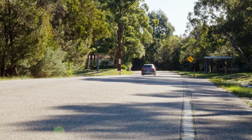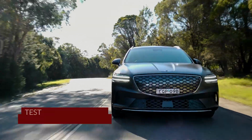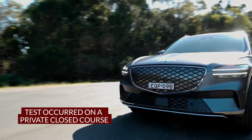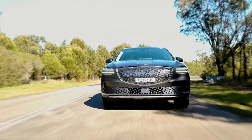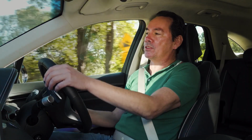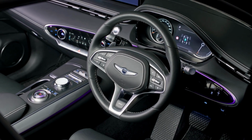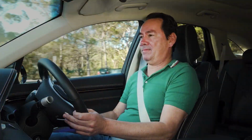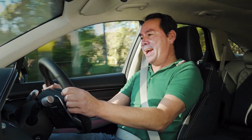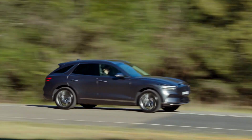The Electrified GV70 comes in one powertrain configuration. It's a dual motor setup, one for each axle, with each motor outputting 180 kilowatts and 350 newton meters. So a total of 360 kilowatts and 700 newton meters, but you do have to push the boost button on the steering wheel to access it for up to 10 seconds. So let's see how boost mode goes. There's a fair bit of wheel spin there from the front axle.